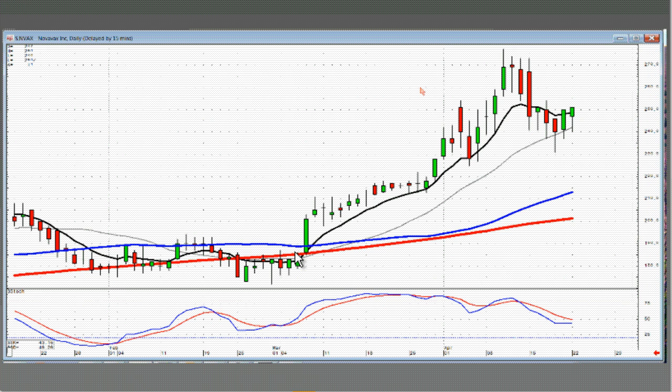NVAX. This one's trying to do a J-hook. This one you can be buying on a positive open tomorrow using the T-line as your stop. And HZNP.